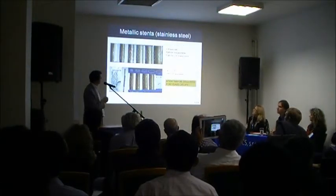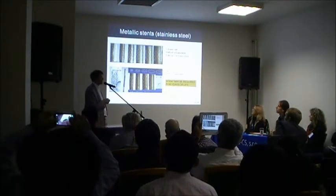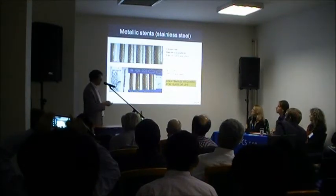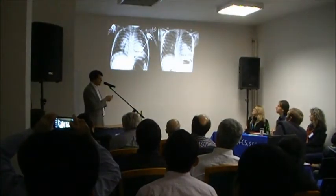Historically, Palmer stents have been used, which foreshorten with time. These were just used because they were around at the time. Recently, we've been using these Valio stents, which don't foreshorten, they're a bit more forgiving, but nevertheless, they're a metal stent. Here it just goes to show you 2 patients.